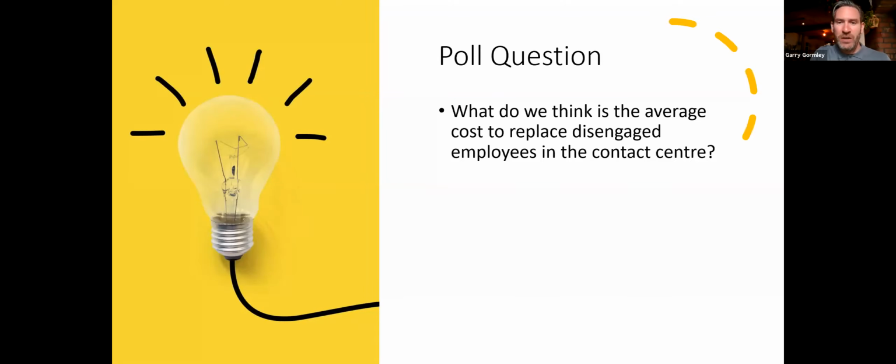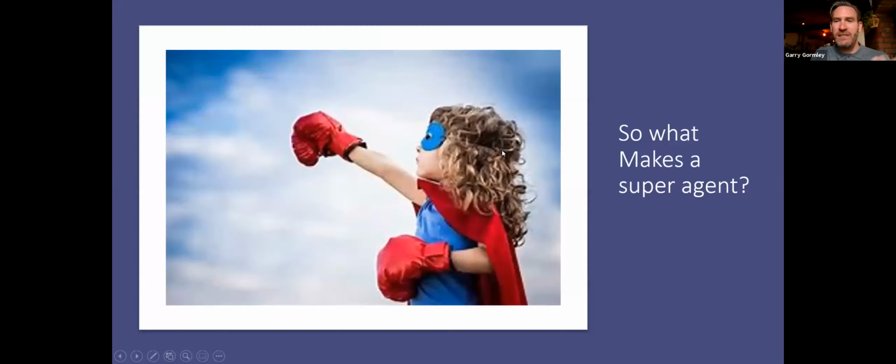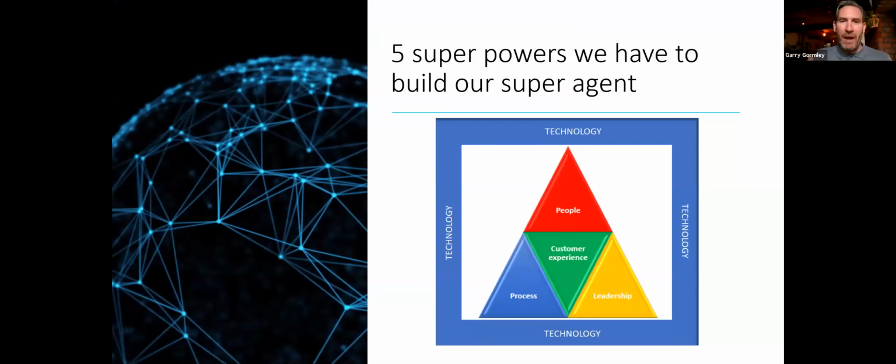So it leads on to the question, I suppose, of why do we need contact center super agents? And what makes an agent super? Like I said earlier, I think we already have super agents within our teams. Our job is to nurture some of those. I talk about 5 things, or the 5 superpowers, that enable us to build a super agent. Unfortunately, we can't go to our nearest recruiter and say, can you recruit me 100 super agents, please? So we have to think about what the enablers are to help us create super agents.